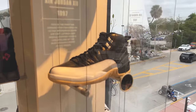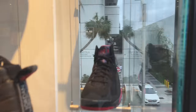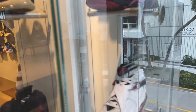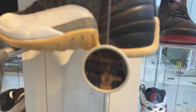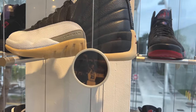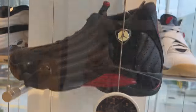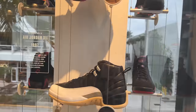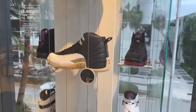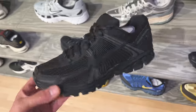But they got the display of all the sneakers that he won championships in. All these different versions right here. More sixes over here. Sevens, eights right there. Pretty dope little display. Some nostalgic vibes. They got the photos that go along with the shoes for when he was wearing them. You guys can see right there. The last shot, dope. It's crazy though, because why do they not have the 13s? I know they emphasize the other shoes, but they gotta put the 13s in the mix too, if you ask me. Black Vomero 5s.